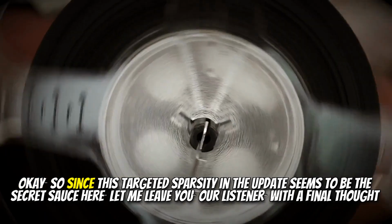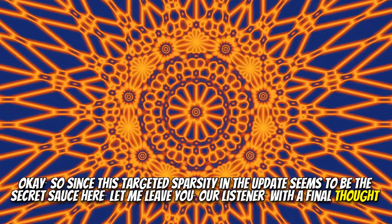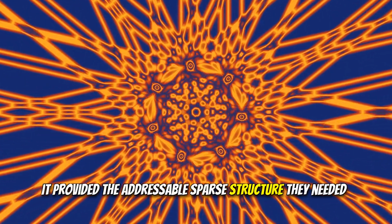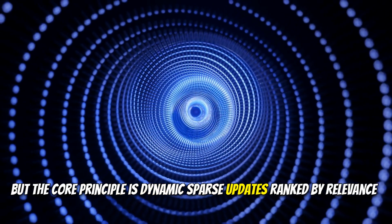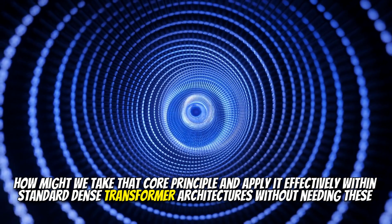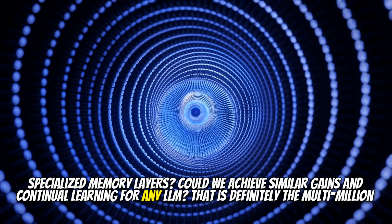Okay, so since this targeted sparsity in the update seems to be the secret sauce here, let me leave you, our listener, with a final thought to chew on. Uh-oh. The memory layer architecture was clearly important here. It provided the addressable sparse structure they needed. But the core principle is dynamic sparse updates ranked by relevance. How might we take that core principle and apply it effectively within standard, dense transformer architectures without needing these specialized memory layers? Could we achieve similar gains in continual learning for any LLM?